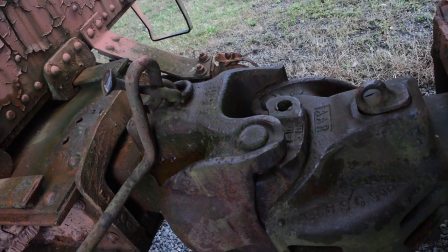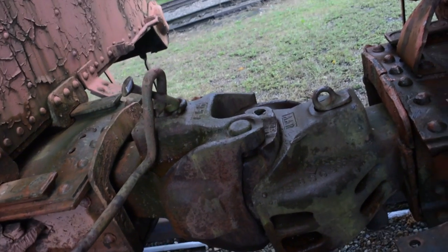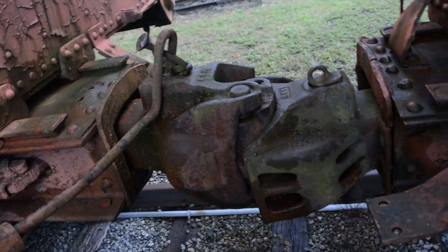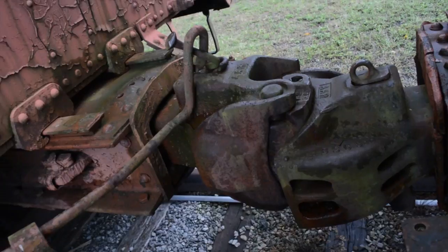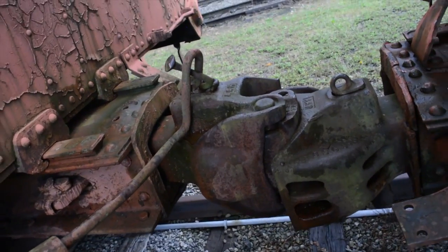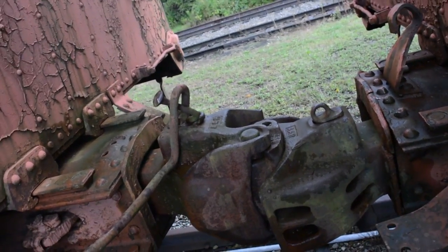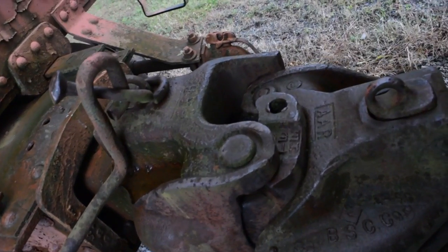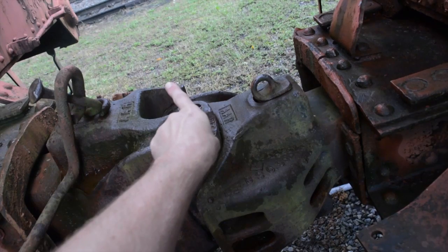The coupling on this is ginormous. Look, it's almost the size of a human being. A small child. It's its own bassinet almost. It's like a little carrier for a baby. But don't put your baby there. No, no. Baby's not allowed.